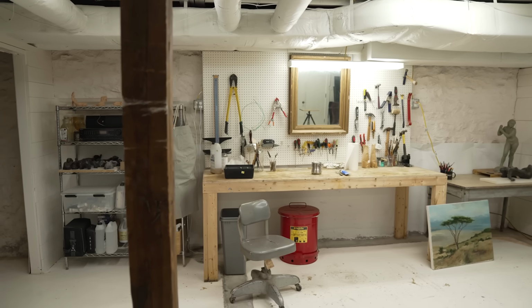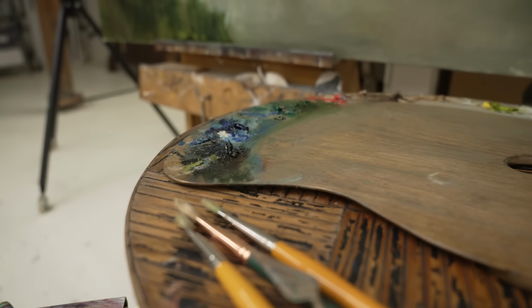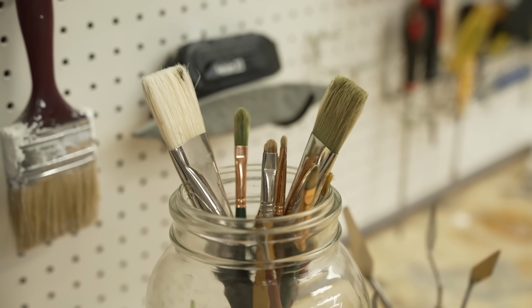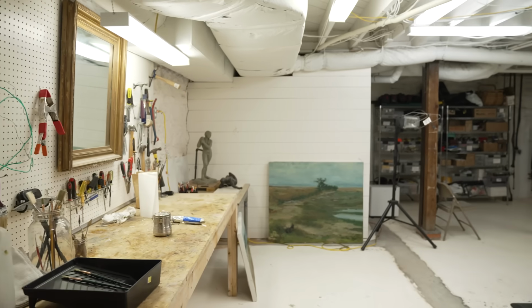And art is a very solitary endeavor, and so I do spend a lot of time here. My studio is here, so I'm creating art in my own home, for my home, also to sell, but you know, I create things that I just want to create. So I feel like it's a very creative environment here, and that's something I love about it.